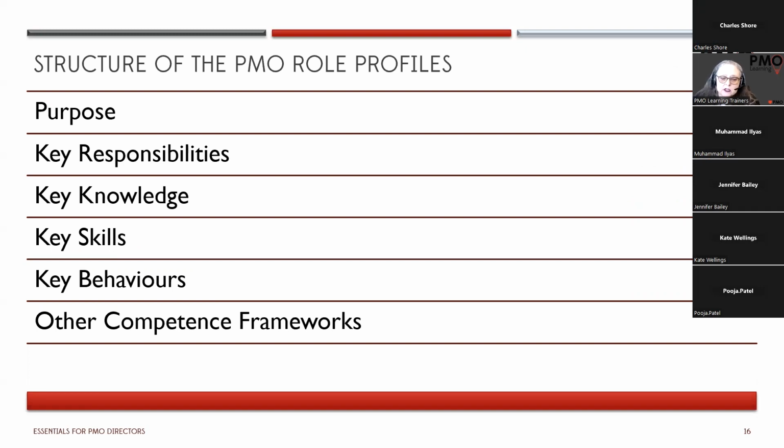We also link to other competence frameworks. So we recognise that you may need project, programme, portfolio competence, change management competence, business analysis competence, but also leadership and management. So the PMO competence framework doesn't cover those off. The PMO competence framework is purely about understanding the PMO competencies that are required in order to do the role, and that's what's covered off in the course.